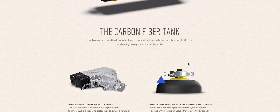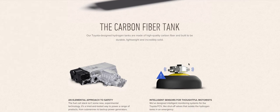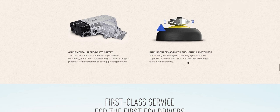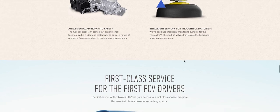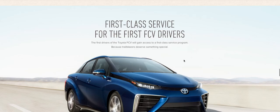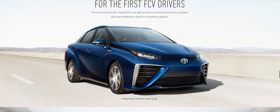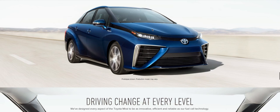Hydrogen tanks are designed of high quality carbon fiber and built to be durable, lightweight, and incredibly solid. The fuel cell stack is not some new, experimental technology. It's a tried and tested way to power a range of products from submarines to backup generators. You have intelligent sensors for thoughtful motorists. We've designed intelligent monitoring systems for the Toyota FCV, like shut-off valves that isolate the hydrogen tanks in an emergency. First-class service for the first FCV drivers, so they'll actually gain access to a first-class service program because they're basically trailblazers.